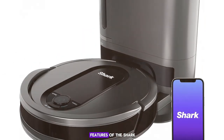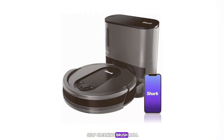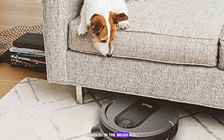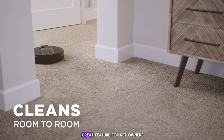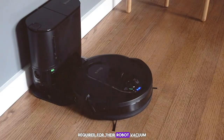One of the standout features of the Shark HV911 Easy is its self-cleaning brush roll. This feature helps to prevent pet hair and debris from getting tangled in the brush roll, ensuring that it continues to clean effectively over time. This is a great feature for pet owners who want to minimize the amount of maintenance required for their robot vacuum.